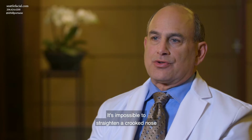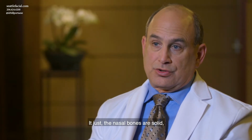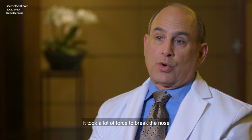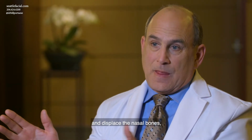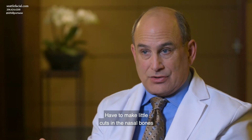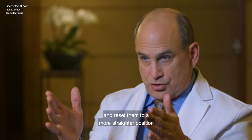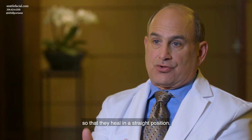It's impossible to straighten a crooked nose without a surgical intervention. The nasal bones are solid. It took a lot of force to break the nose and displace the nasal bones, and so the nasal bones have to be reset. You have to make little cuts in the nasal bones and reset them to a more straighter position, and then put a cast across them so that they heal in a straight position.